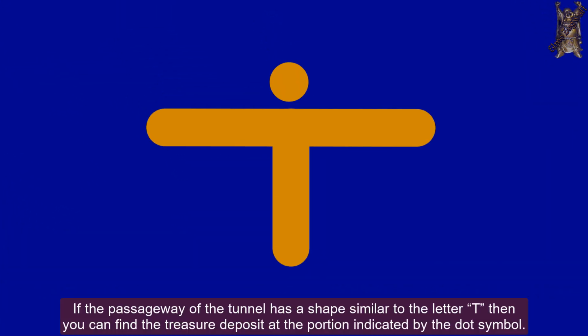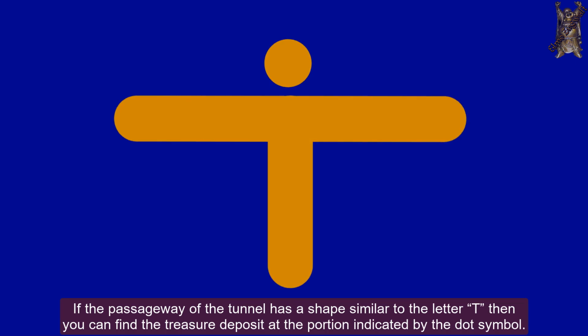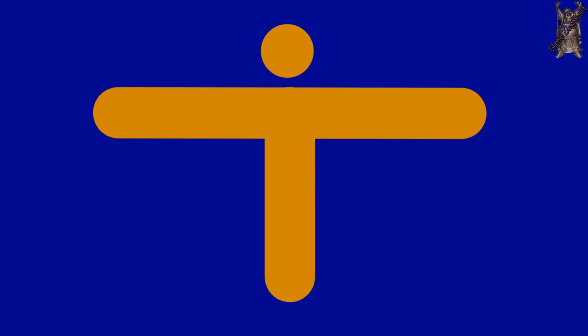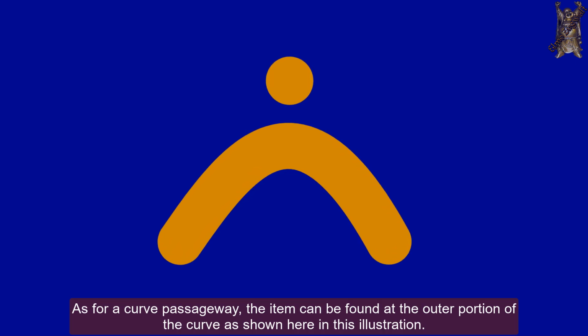If the passageway of the tunnel has a shape similar to the letter T, then you can find the treasure deposit at the portion indicated by the dot symbol. As for a curved passageway, the item can be found at the outer portion of the curve, as shown here in this illustration.